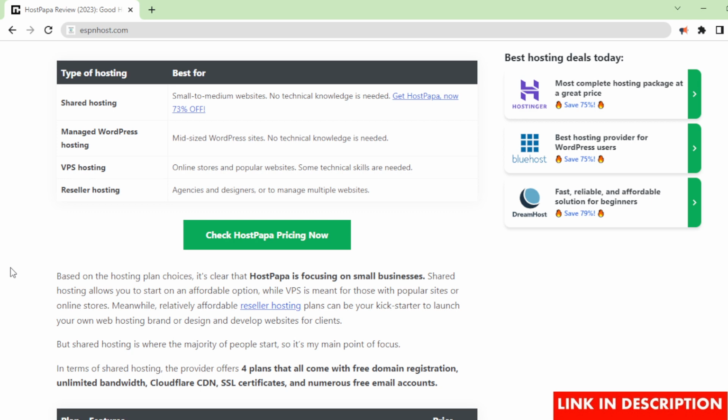Managed WordPress hosting, best for mid-sized WordPress sites. No technical knowledge is needed. VPS hosting, best for online stores and popular websites. Some technical skills are needed. Reseller hosting, best for agencies and designers, or to manage multiple websites.